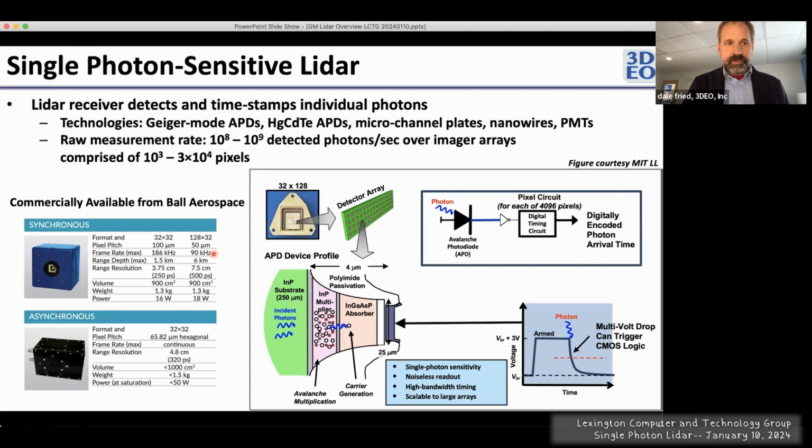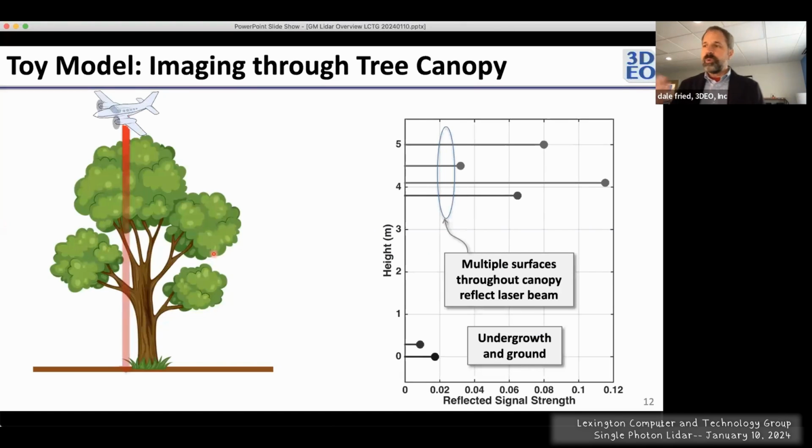Okay, let's move on. So how would we apply this to an actual condition? So think about being in an airplane. We send a laser beam down through, let's just say there's a tree. There's some tree branches up high, maybe medium, down low, and then you have the ground. So what would the signal look like coming back from that?